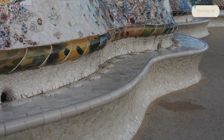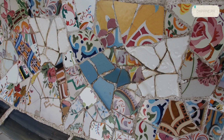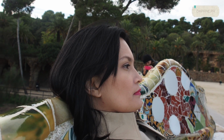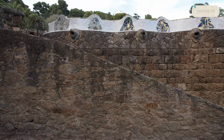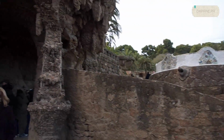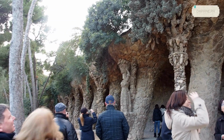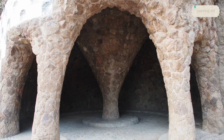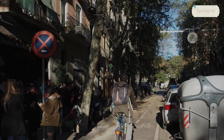However, because of the complex condition for sale of the plots and the distance from the city center and the exclusive nature of the development, it proved to be commercially unviable. The project was abandoned in 1914 with only 2 of the 60 houses built. The park then became Mr. Güell's private garden, open to public events. Now it is owned and maintained by the city as a public park. It is also a UNESCO World Heritage Site.